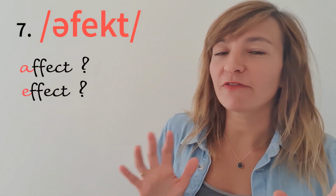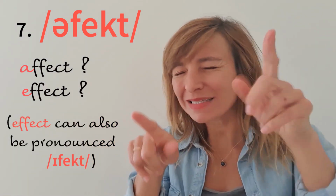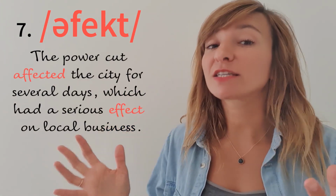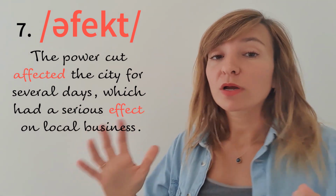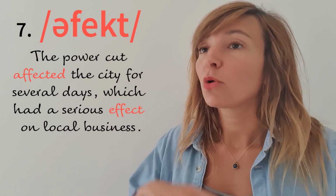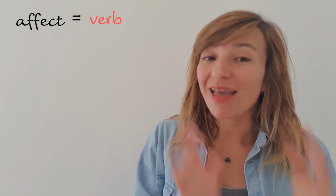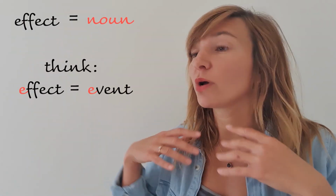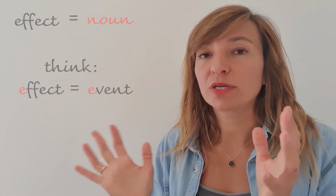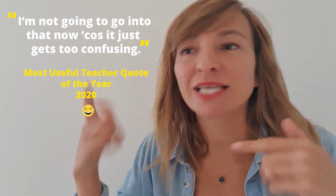Affect with an A, effect with an E. Even I get this one confused. Sometimes I have to stop and think, hang on, which one is it? The power cut affected the city for several days, which had a serious effect on local business. Almost always, affect with an A is the verb, so the action, to affect the city, and effect with an E is the noun, so a serious effect. I say almost always because there are instances where this is not the case, but I'm not gonna go into that now because it just gets too confusing.